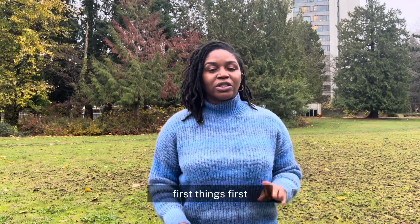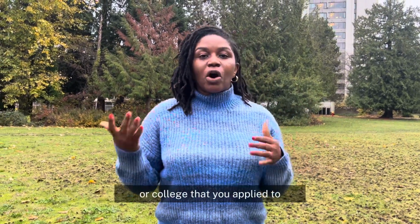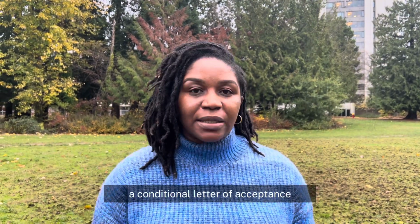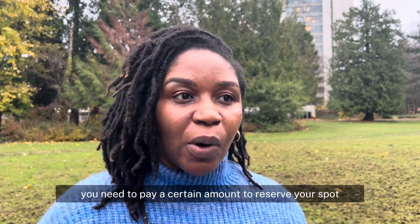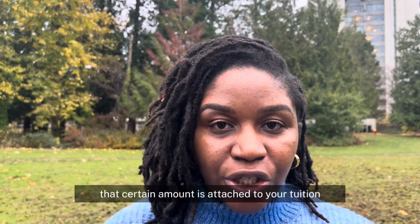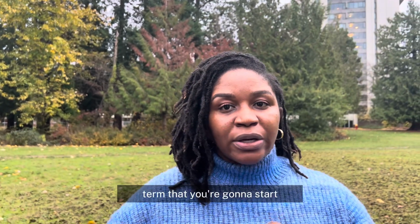First things first, you need a letter of acceptance from the university or college that you applied to. Once you get admitted, the college or university will send you a conditional letter of acceptance. That conditional letter of acceptance means that you need to pay a certain amount to reserve your spot. That amount is attached to your tuition for the term that you're going to start.